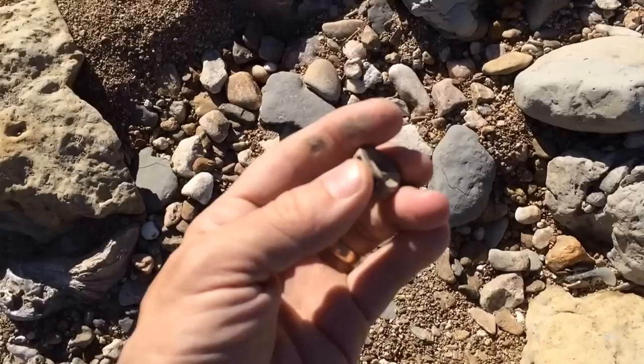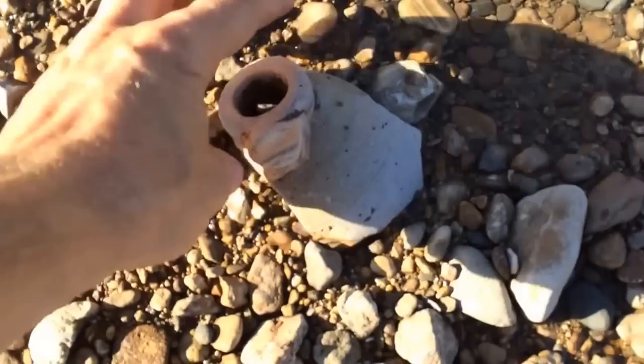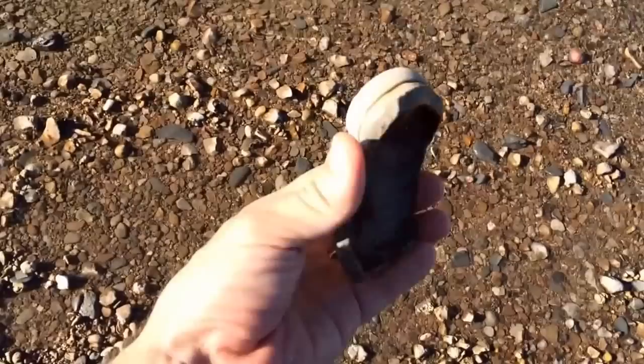Very cool. Alright, there's something for you. An old whiskey bottle. Top to an old whiskey bottle. Handle there. Come around here, throw it over your shoulder, take a big drink. I don't save stuff like this. At least not this far away from the car. It's pretty neat though.